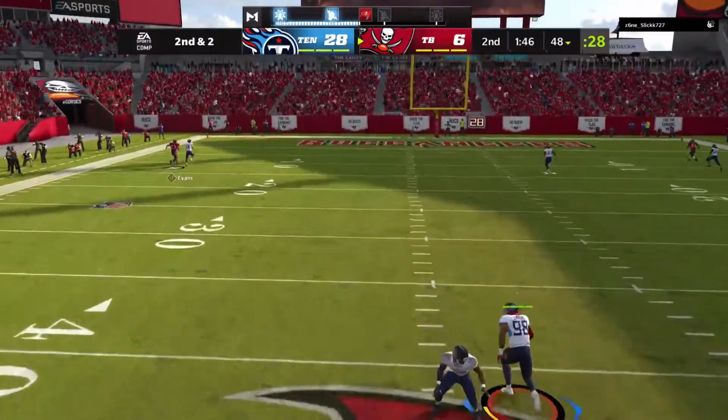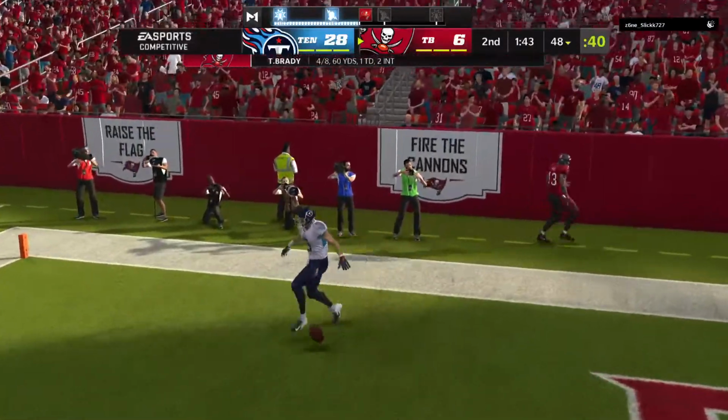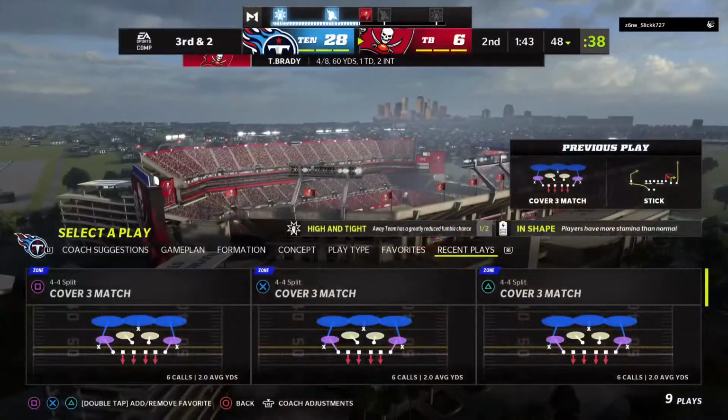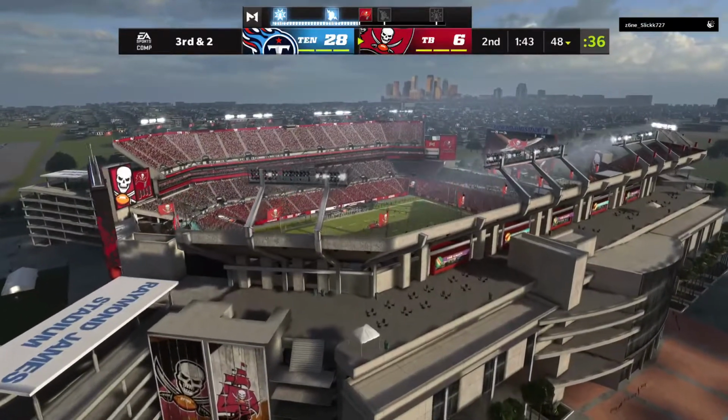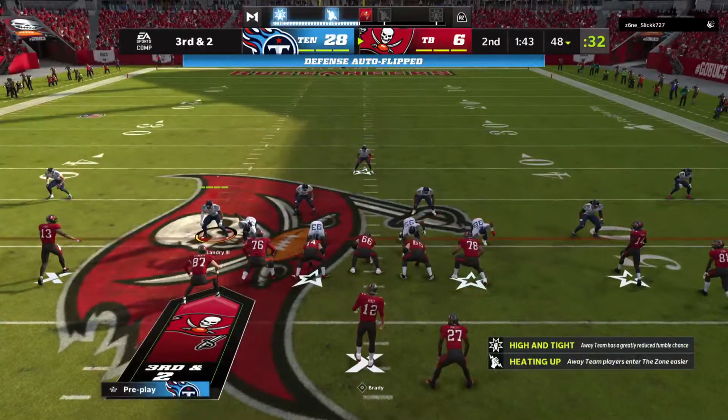Now Brady. He lets this one fly toward the back of the end zone. And this is intercepted, but they'll say out of bounds. So very close to a turnover there in the end zone. Mike Evans, the one he was looking for. And it's 3rd and short.